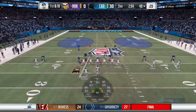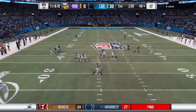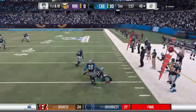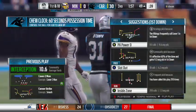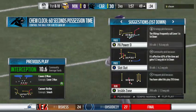Watch tight end. 3 down. They'll drop to throw. And for a third time tonight, he's intercepted. Picked off at the 49. And they'll set up shop right near midfield at the 49-yard line.